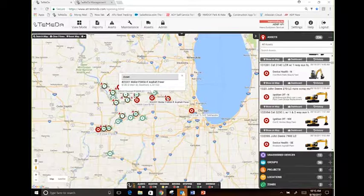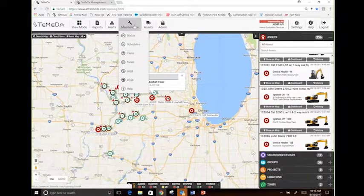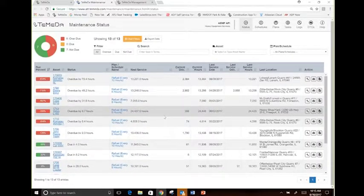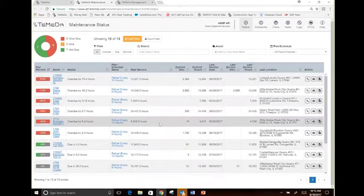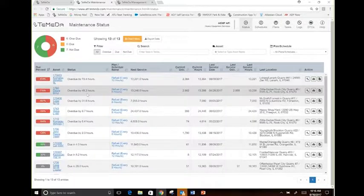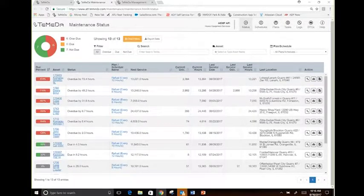They also use TeMeDa to pull in various maintenance information. Let me make sure, I don't know how intricate Helm uses maintenance, but let me see. They use it pretty well. So of their fleet, they've got 6 assets that are overdue, 7 are not due. It looks like they're just starting to get going with maintenance because their fleet size is about 300 assets, and it looks like they have 13 set up on maintenance.